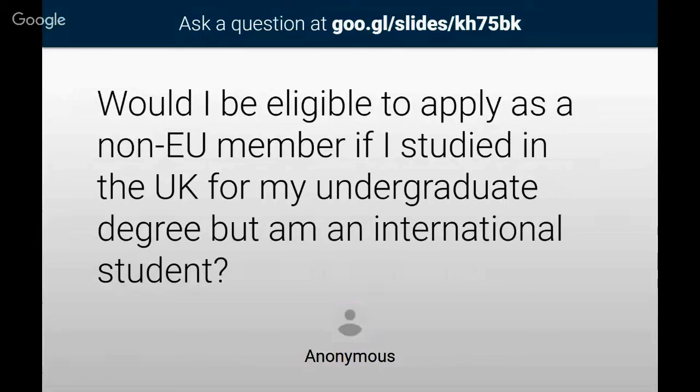Would I be eligible to apply as a non-EU member if I studied in the UK for my undergrad degree, but am I an international student? Yeah, there is a rule, especially for the scholarships. If you apply for the scholarship, there is the rule that you may not have been in Europe for more than 12 months during the past 5 years, either as a student or for working purposes.